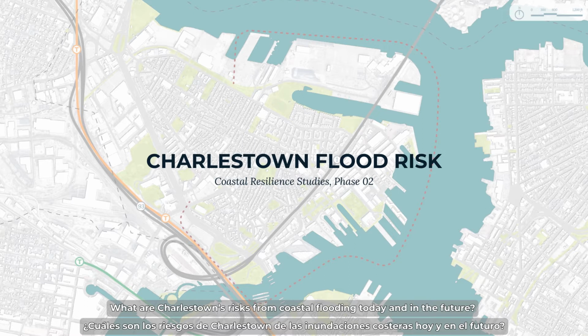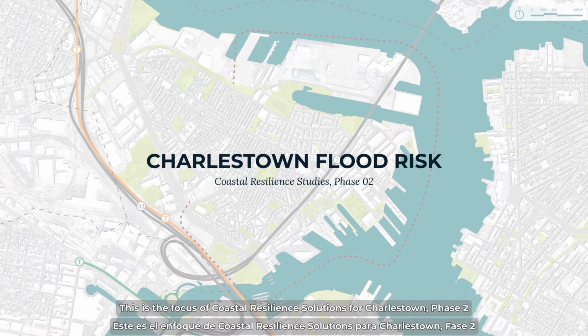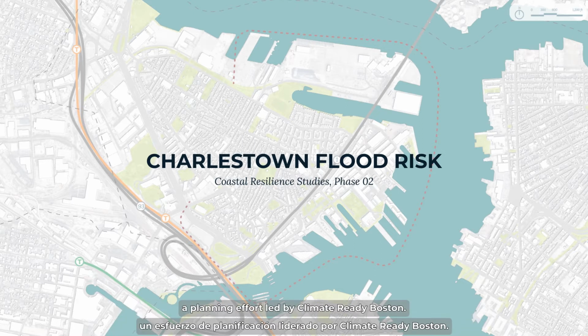What are Charlestown's risks from coastal flooding both today and in the future? This is the focus of Coastal Resilience Solutions for Charlestown Phase 2, a planning effort led by Climate Ready Boston.